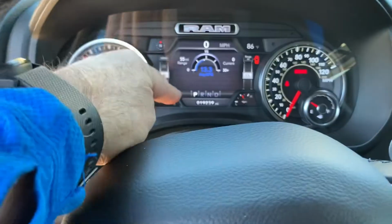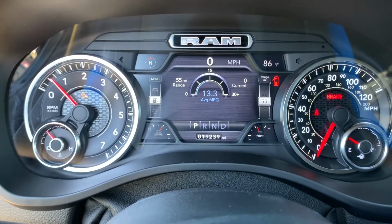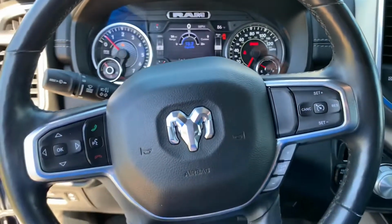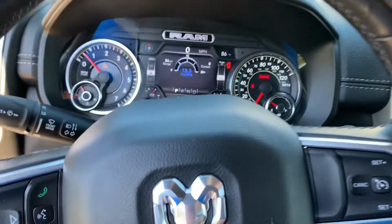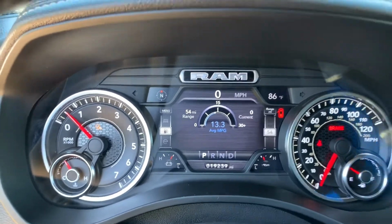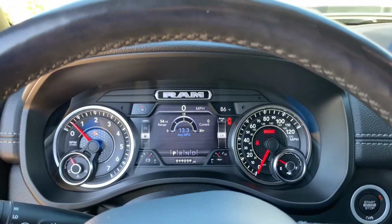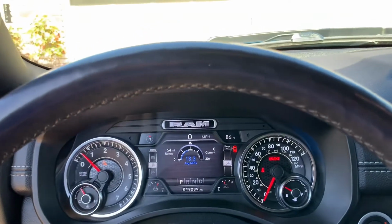As you can see up here in the middle of the dash, it shows park, reverse, neutral, and it doesn't actually show you what gear you're in when you're driving. But if you hit the gear limit button on the steering wheel, either the plus or minus, it'll show you the gear next to the D and which gear you're in. So if you're going downhill and you want to downshift, you can use those gear limit buttons and then downshift.